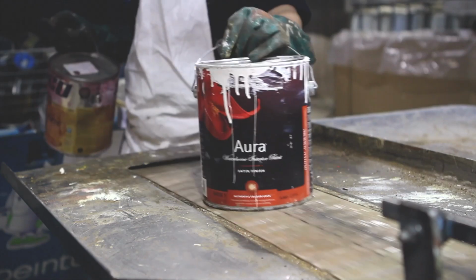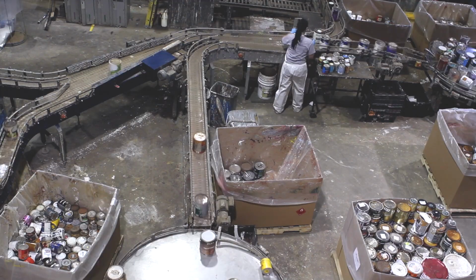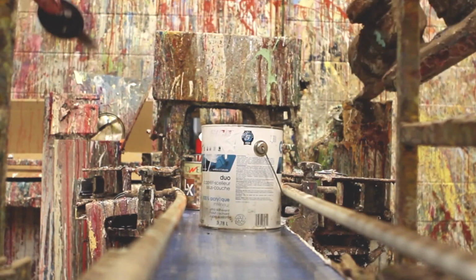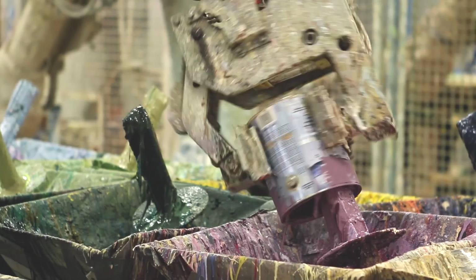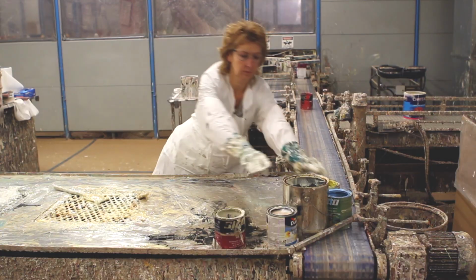The paint containers are then placed on the main conveyor belt to be sorted by product category. While the containers of hybrid and alkyd paints and varnishes are removed to be treated separately, the containers of latex paints continue on the main conveyor belt, where they will be opened, sorted by color, emptied into 1,000-liter containers, and stored until the production process begins.